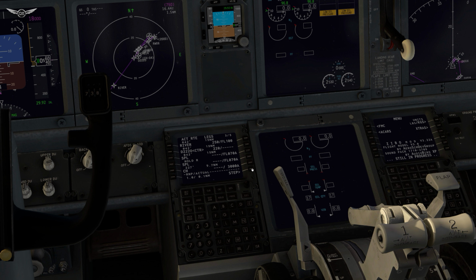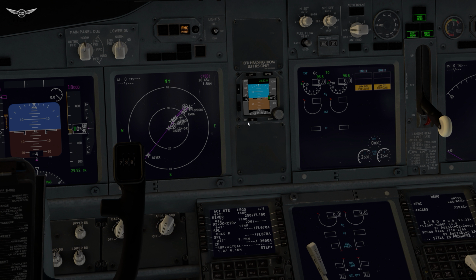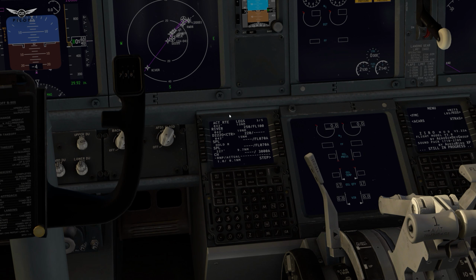Looking good. Ooh, what is that? Okay. So this is the river transition. Okay, so this is fine, but then this is where it gets really ugly. Okay. We can deal with that. We'll go ahead and go to delete. We're going to delete this one here. We're going to delete this one as well.